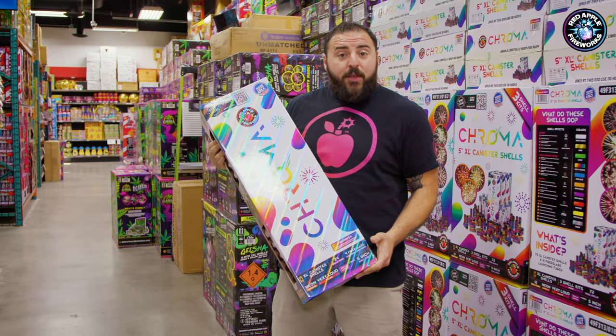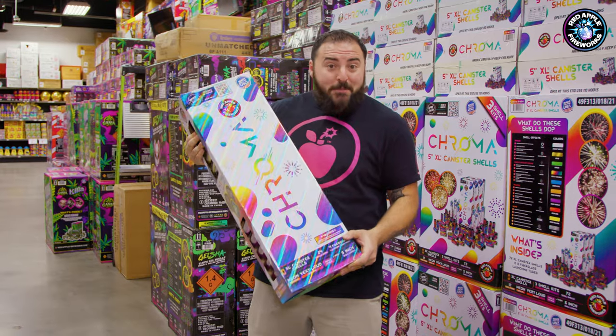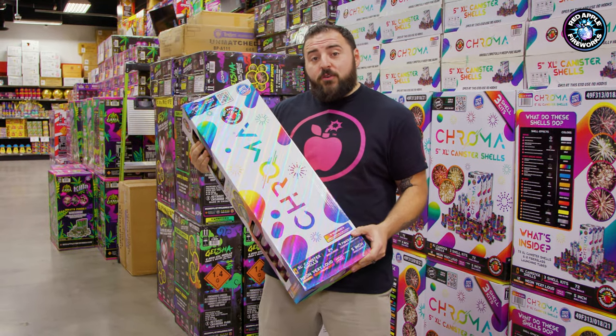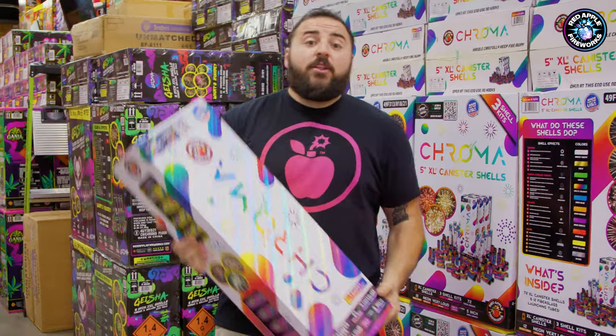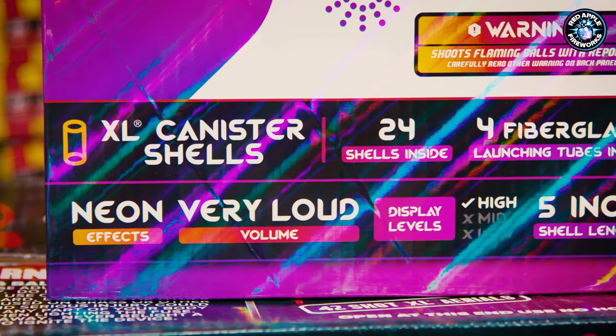Just like all of our Red Apple canister shells, there are no duplicates in this set. You are getting 24 assorted shells in each pack. In this pack, you're getting 24 shells and 4 fiberglass launching tubes. Taking a look at the info strip right here, you've got 24 shells inside. That's 24 assorted shells, no duplicates.